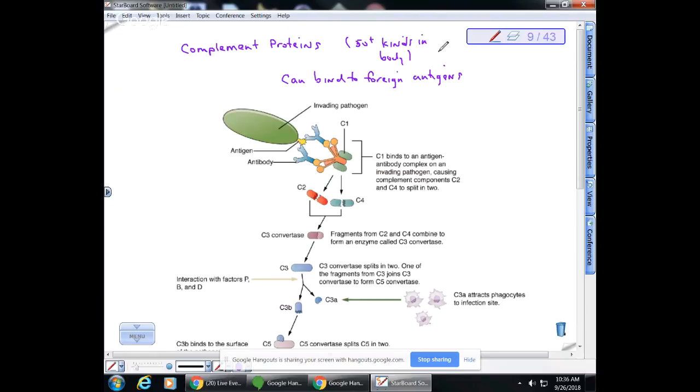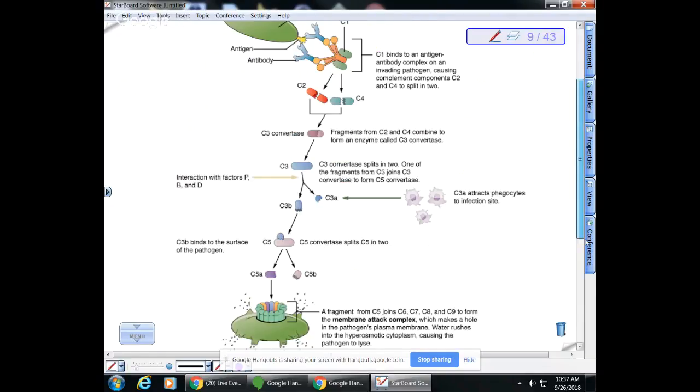This binding to foreign antigens actually has a name, and it's called opsonization. That's an S, opsonization. Notice that they just have them numbered as complement protein number one, number two, number four, number three, right? So there's a lot of them that interact with one another. The only thing that you need to know here is that these complement proteins are binding to an antigen on the surface of this pathogen in green, right? And they're eventually going to lead to their destruction.